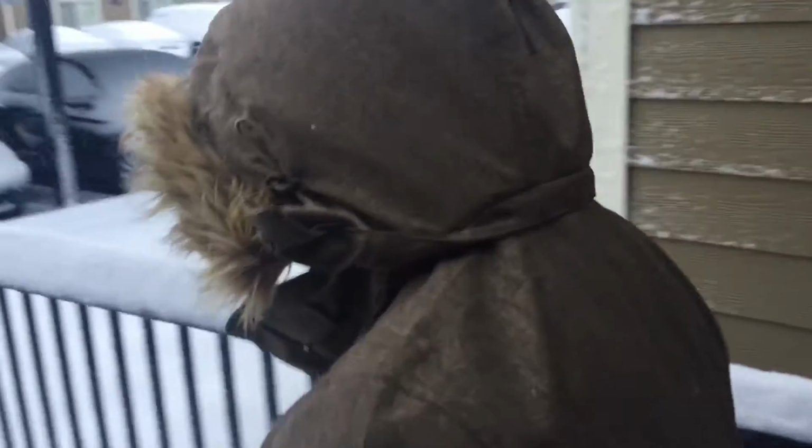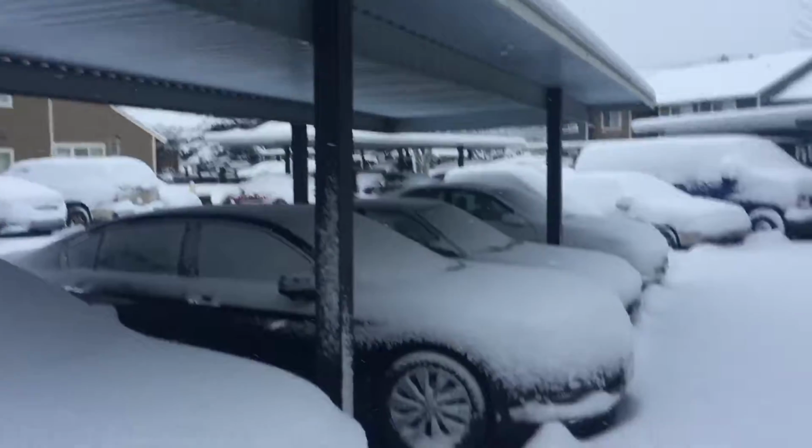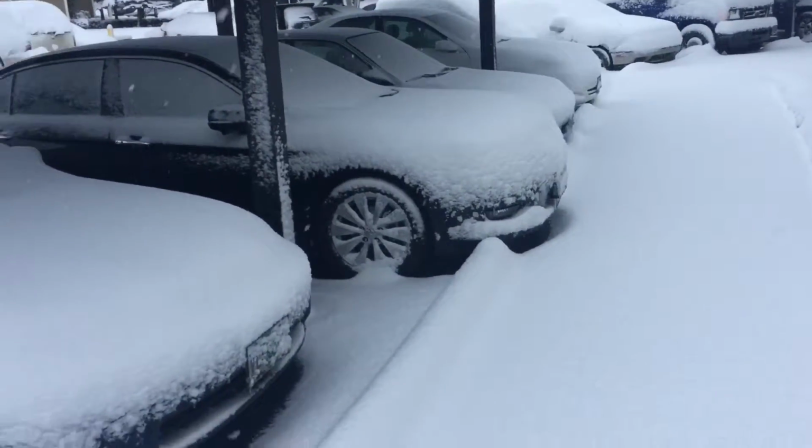Wow. So what do you think of the snow? I love it. Because it's so windy, that's how it still got me. I know, I'm under cover and it still snowed on my car. Oh my gosh, we should go look at my car. Look at how deep this is. It snowed! It's still coming down.